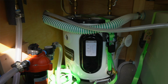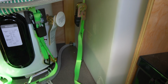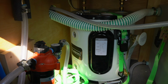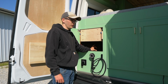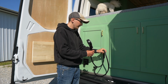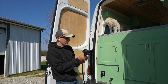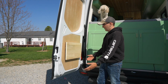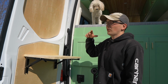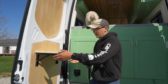The freshwater tank is also in here, and this one is 60 gallons, so definitely a lot of water in this van. And there's also a water heater back here that was converted to 24 volt, so it's a much lower power draw. Here we have an outdoor shower, so you can take this off. And there's a mount that you could put, maybe right here or something, so you could have an outdoor shower as well. And then on this side, just a little pop-up table. This would probably be really good to use if you have your shower back here, you have something to set things on, or if you're just sitting back here.